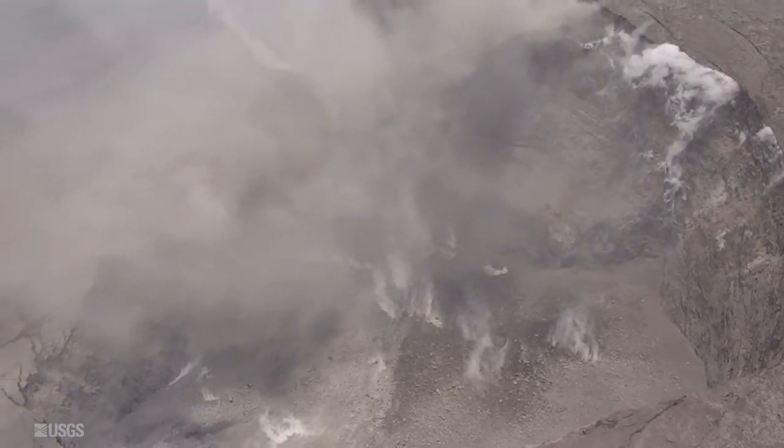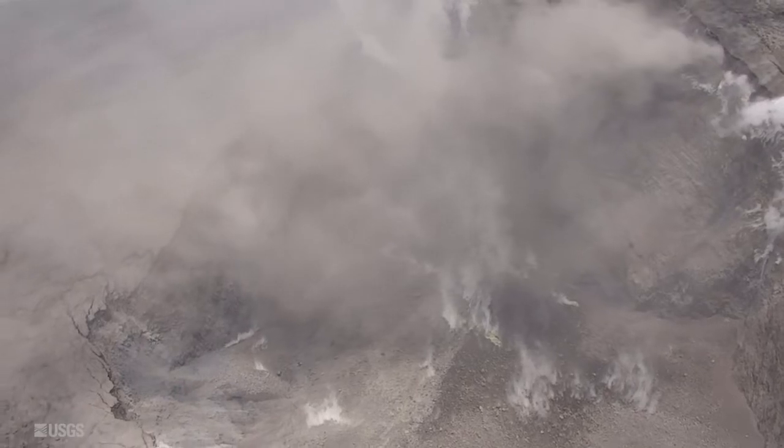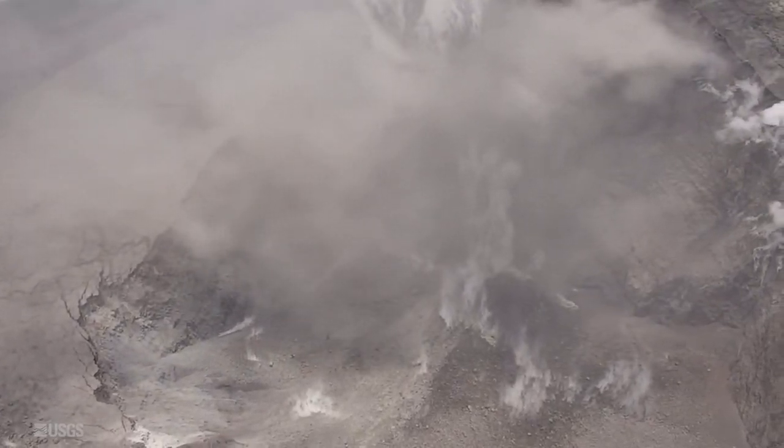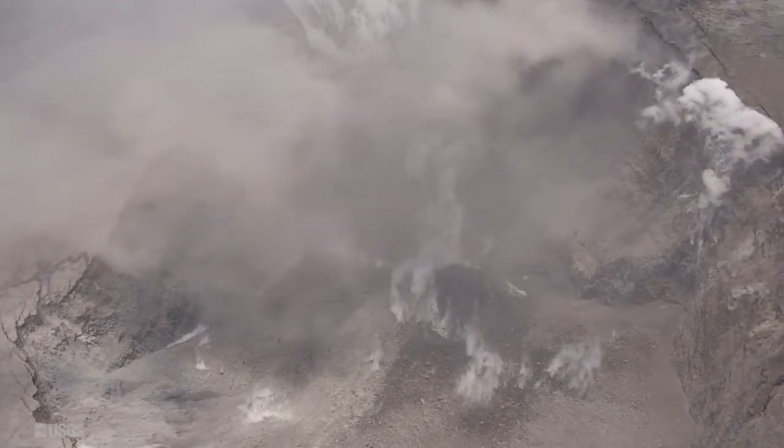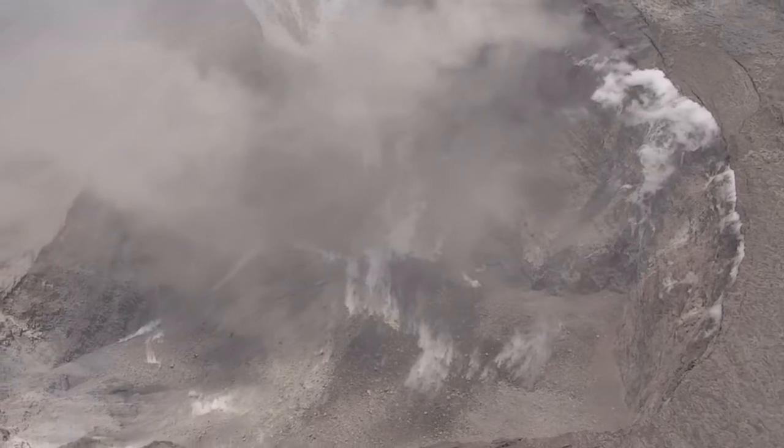This is an important change in activity. I think it's still too soon to determine its significance. It's possible that new explosions will blast through the rubble at the bottom of the vent. These may or may not be larger than previous explosions. It is also possible that the vent could become permanently blocked, ending the explosions entirely.